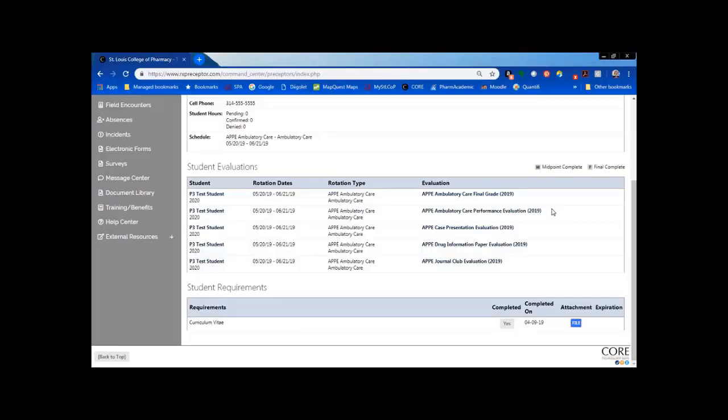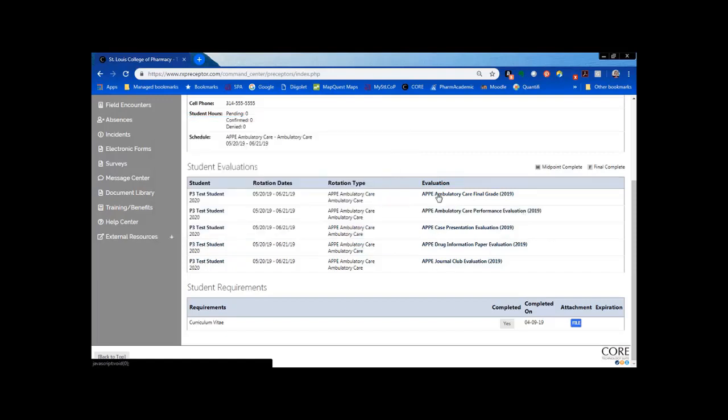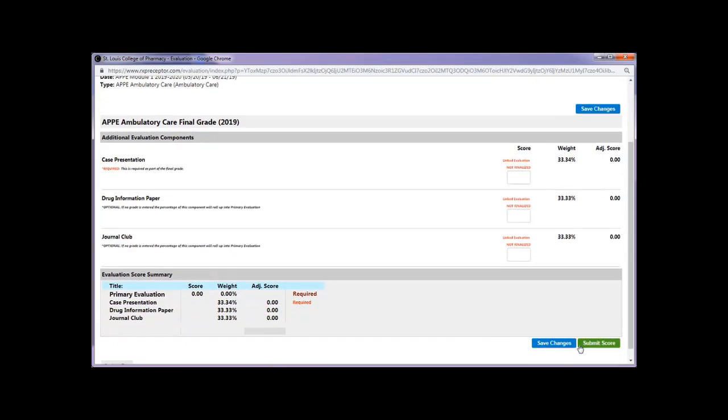After it's done for mid-mod, there'll be an M next to the evaluation, and you'll be able to complete it again as a final evaluation, including keeping your comments from the mid-mod. One note, the reflection grade is within the performance evaluation, if your rotation has a reflection assigned to it. After you've done all the evaluations, you can come up to the final grade. This will pull in the grades from the 2 assignments. They'll be pre-populated here if they're already graded. And then it will have you submit the score to submit the final grade to us.